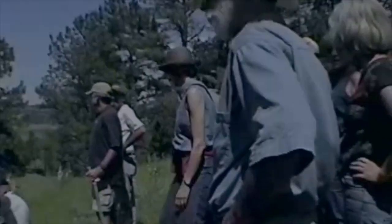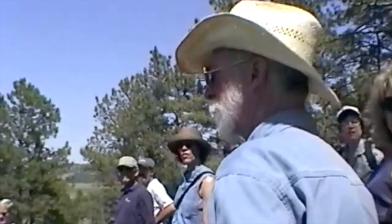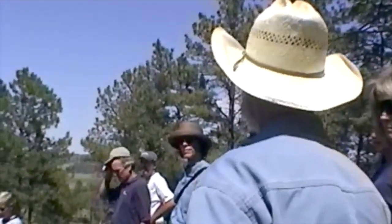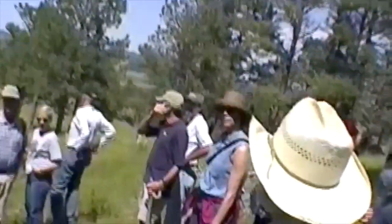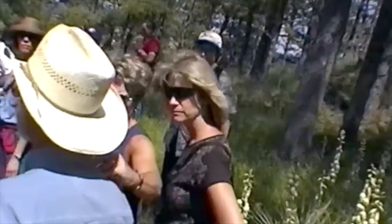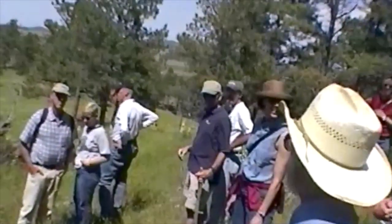There are about 12 pastures that these cows will rotate through. They'll be here for about 100 days. In any pasture, they will be there no longer than 15 to 18 days. I'd like you to think about that. Out of 365 days, they're grazed for 15 days out of the year, and that's it.